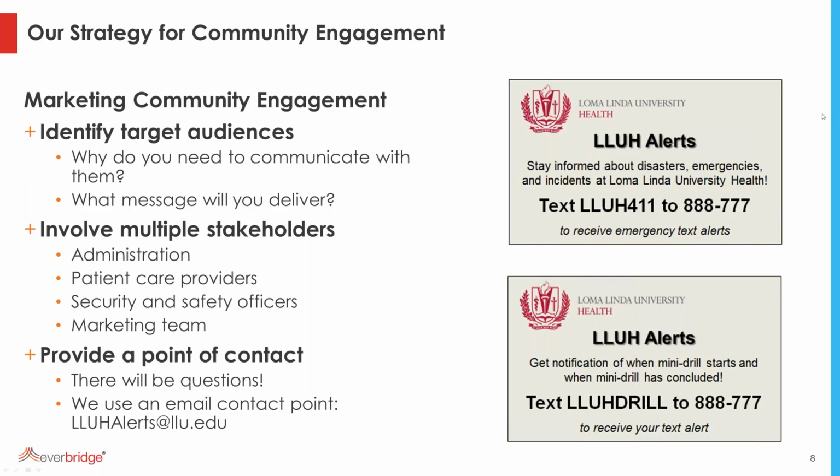That would have been nice to know going in, so always make sure, if you're a healthcare facility, to have some representatives from the actual patient care level. The same thing for those of you who are universities: involve some students, faculty, and staff in the initial discussion, just because it gives you a different point of reference. And then finally, in our community engagement marketing plan, we want to provide a point of contact. Like I said, we use an email address that goes to a team of people that can answer those questions. And also, I didn't include our website here, that people can go to for frequently asked questions that we can post there.